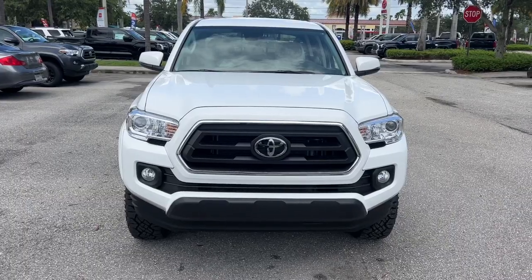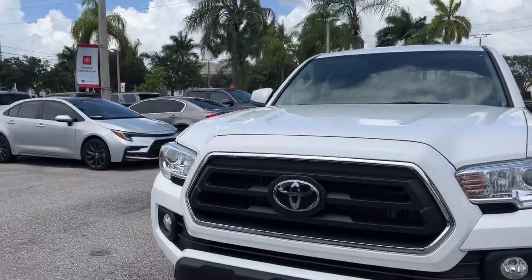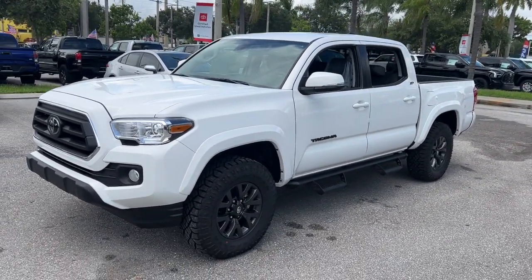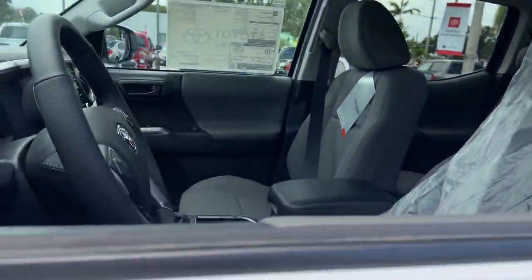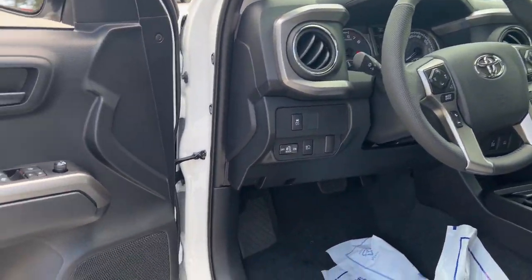You will be amazed by this 2023 Toyota Tacoma. Here's an iconic Toyota Tacoma that's ready for work or play. This midsize pickup is ready to tow or hit the trail and comes loaded with driver assistance and safety features. Rugged and capable, it's the right choice for your adventurous spirit.